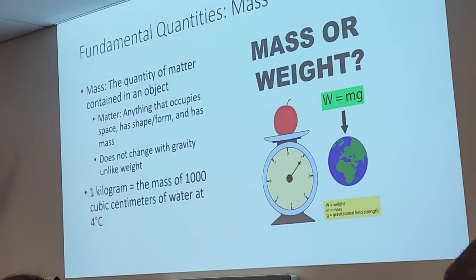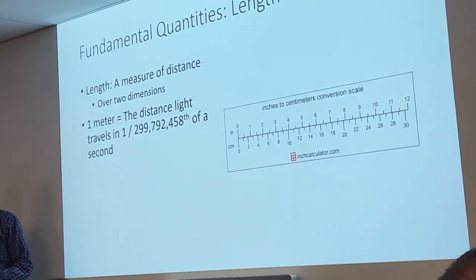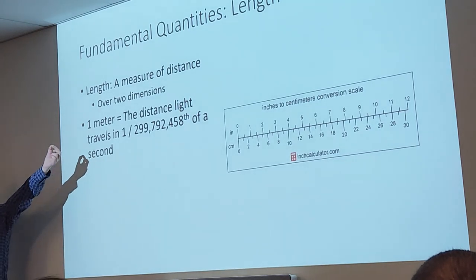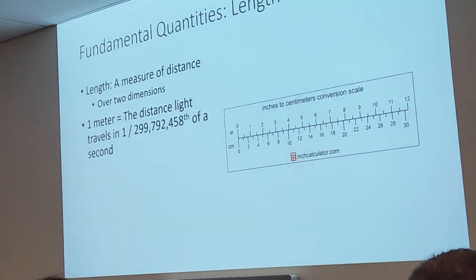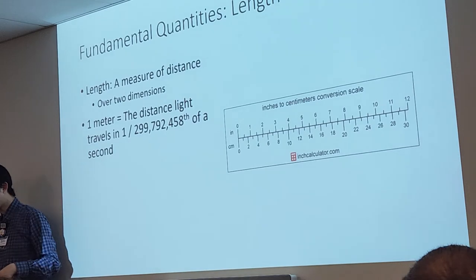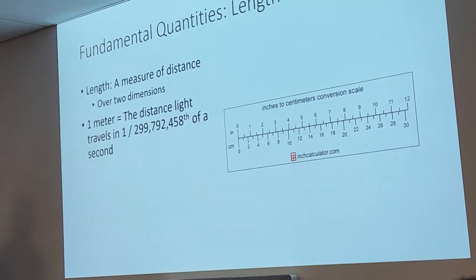So are we okay with the concept of mass? Yeah? Good. Next up, length, a measure of distance. This is two dimensions, from point A to point B, nice and easy. 1 meter is defined as the distance light travels in 1/299,792,458 of a second.